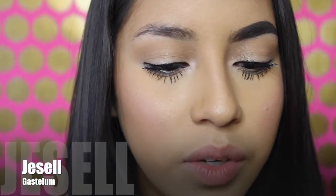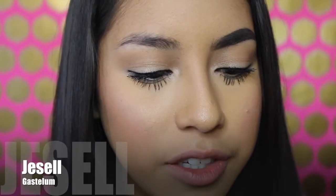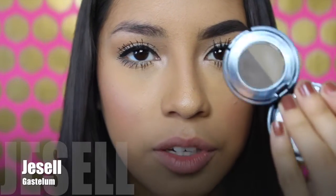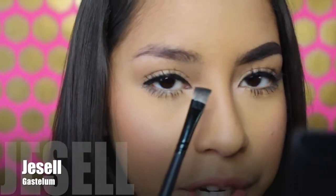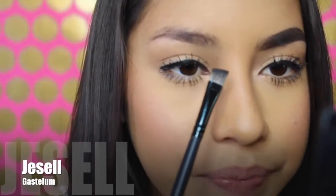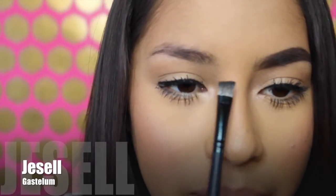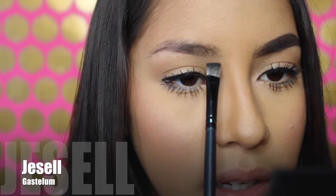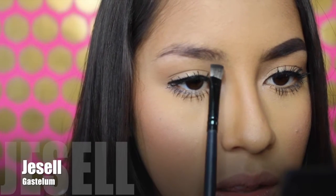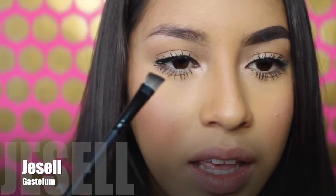So what you want to do is take some of the product on your brush. Sorry, this is kind of hard to do, but I'm just taking some of the dark brown shade on my eyebrow brush, and I'm gonna start at the very inner corner. I hope you guys can see this. Since I always do one eyebrow first, I try to align it as best as I can to the other eyebrow. So this one is right here. I start right there, and I usually just create something where I can guide myself from.